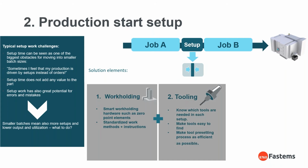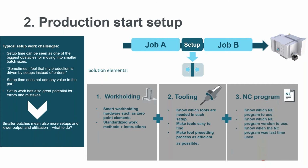The tooling is another thing. It should be clear for the operator how to check which tools are needed. Do I have them in the machine or not? And then we should also make the tool presetting process as efficient as possible. And I will have a slide about this also later in this presentation. And then the third component is the NC program. So the operator must know which program to use, which NC program version to use, and also know when the NC program was last used. So is there something that should be fixed before I can run the program?